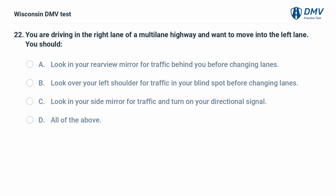You are driving in the right lane of a multi-lane highway and want to move into the left lane. You should A. look in your rearview mirror for traffic behind you before changing lanes, B. look over your left shoulder for traffic in your blind spot before changing lanes, C. look in your side mirror for traffic and turn on your directional signal, D. all of the above.